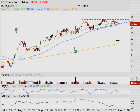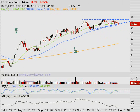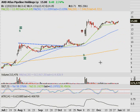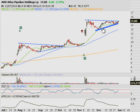Faro, FARO, same thing. 50-day moving average, same pattern, different stock, right? And then last but not least, AHD. It's been pretty thin here as of late, but this stock always interests me because when it stays pretty flat for a long period of time, and then all of a sudden volume steps in, volatility picks up, the thing pops and it runs, and it looks pretty good north of 15 in my opinion.